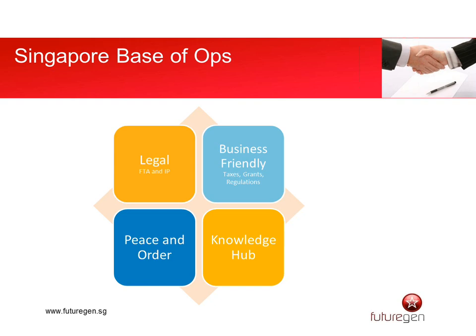Finally, peace and order. You guys know what the peace and order situation is like in the Philippines. Over here, we can walk in the dead of the night and we do not have to worry about getting mugged. The political conditions here are very stable, and there's really a respect for the rule of law.